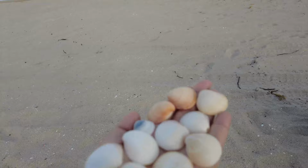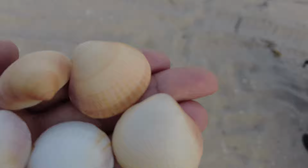Look at these, and these are everywhere. Look how beautiful and perfect they are. The sand is filled with these. This is amazing.